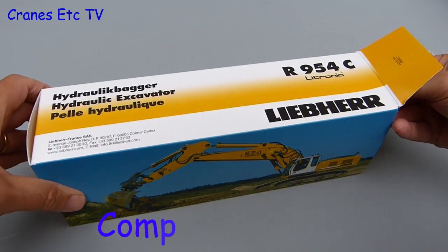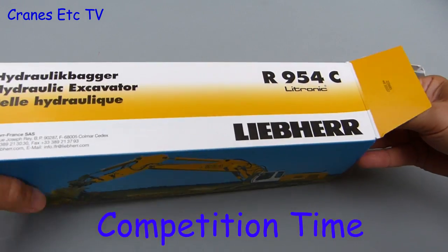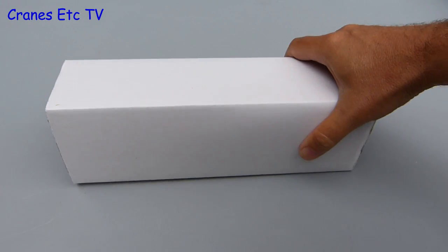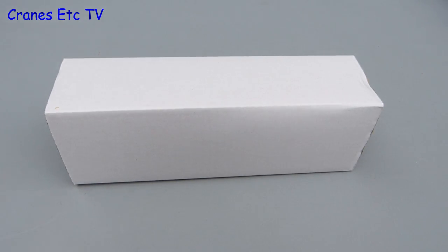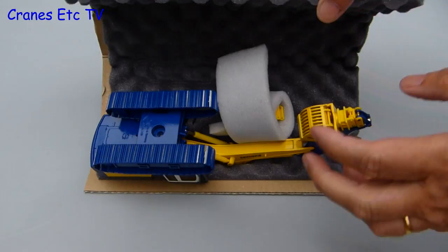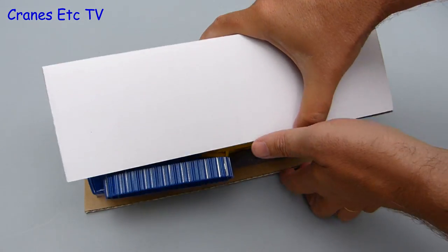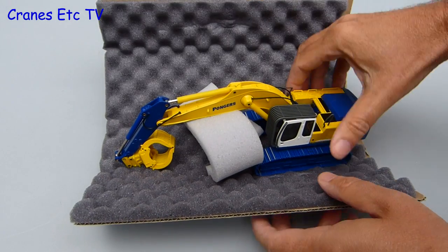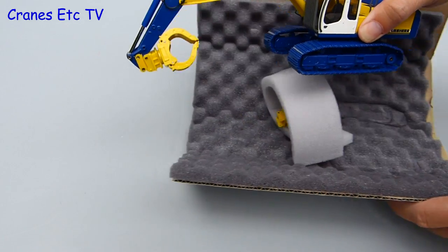Yes, it's competition time! So, what's in the box? Is it Pongers or is it Harzheim? Place your bets. And as the suspense and excitement builds, we reveal it's a massive fail with the model upside down. Oh well, let's get it the right way up. But if you guessed Pongers, you're a star, and if you guessed Harzheim, don't worry, there'll be more opportunities to fail in the future.